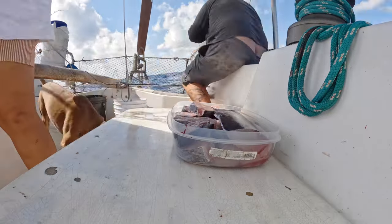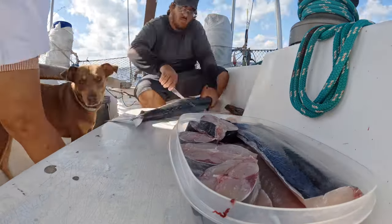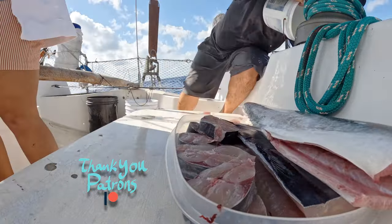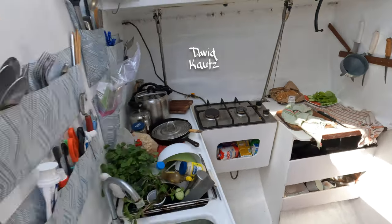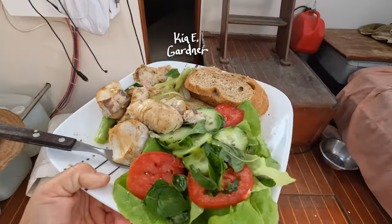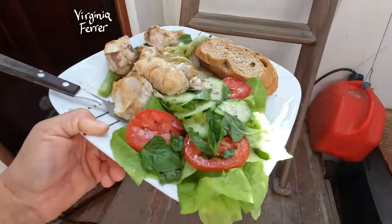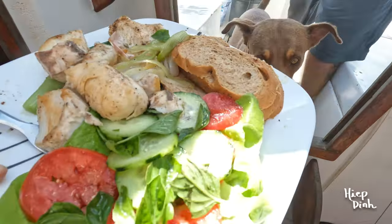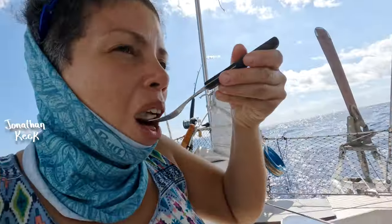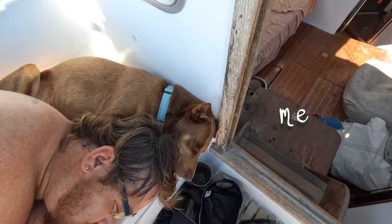The smaller wahoo and mackerel, we're going to keep for cooking. After a big day of fishing, the two boys are now asleep.